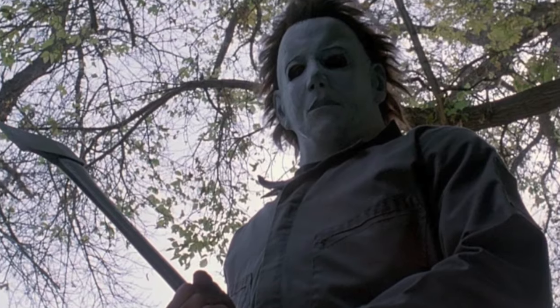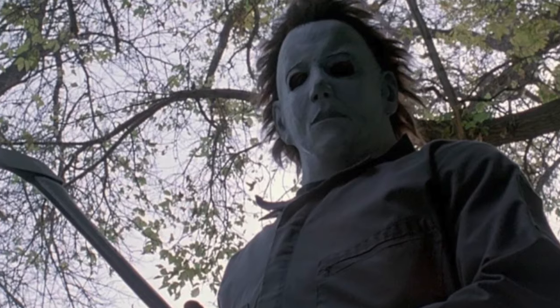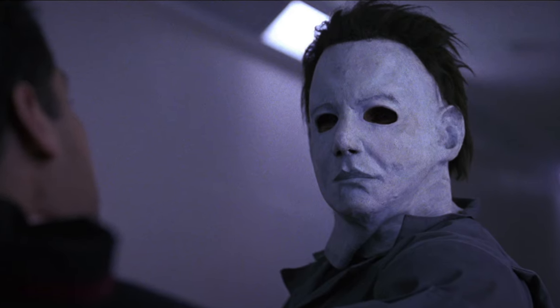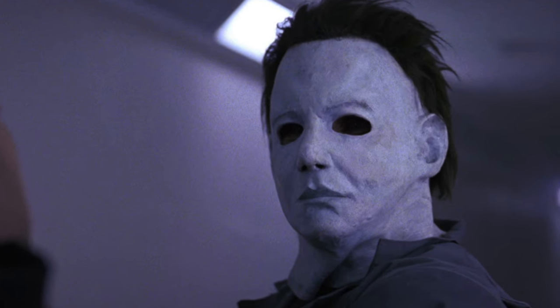At number 5, we have the mask from Halloween 6. Like I mentioned in the last entry, this mask was made by John Carl Buechler, and to be honest, this felt like the first time they were able to come close to replicating the feel of the original mask. This is another movie that definitely has a lot of issues, but this mask is not one of them. They tried to light the mask to create the shadows and portray the fear that way. Despite the plentiful problems, I can see the effort in this particular department, and I appreciate that. The mask is such a huge part of the character and the franchise that when it's done right, it can elevate the film dramatically, and when it's done wrong, it can really drag the film down.